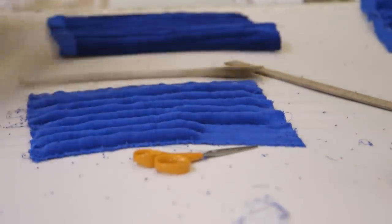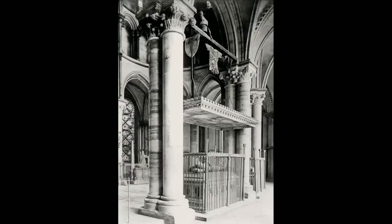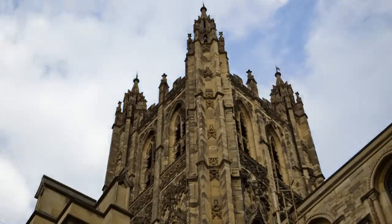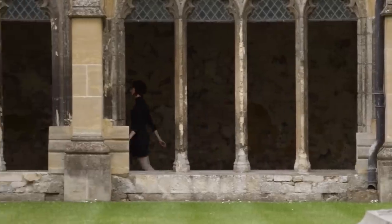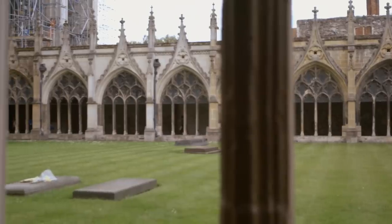Hung above the Black Prince's tomb after his funeral, the jupon stayed there until World War II. Due to its extremely delicate state, it's now carefully conserved at Canterbury Cathedral. Garments, textiles this old are so incredibly rare, and it's very unusual that you're going to be able to get access to see them. You have to have a very special reason. And so this is really a once-in-a-lifetime opportunity. I'm very excited. Yeah, I'm really excited to see it.